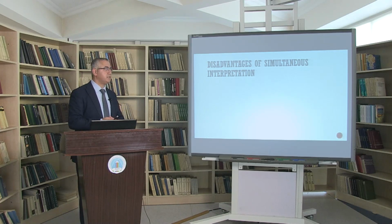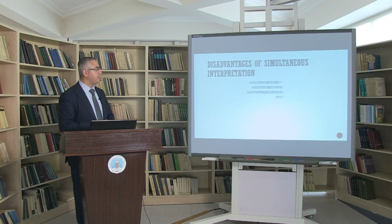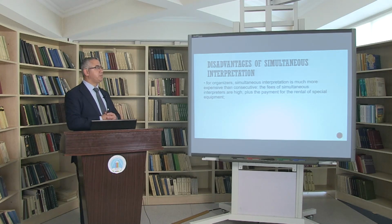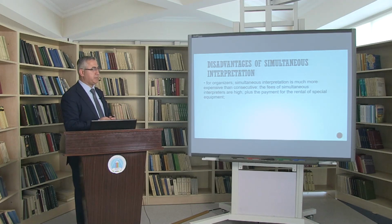Disadvantages of simultaneous interpretation. It has both advantages and disadvantages. Let's see what they are. For organizers, simultaneous interpretation is much more expensive than consecutive. The fees of simultaneous interpreters are high, plus the payment for the rental of special equipment.